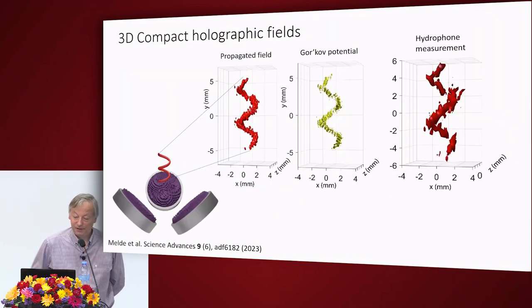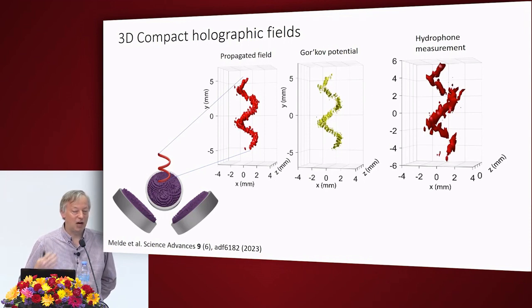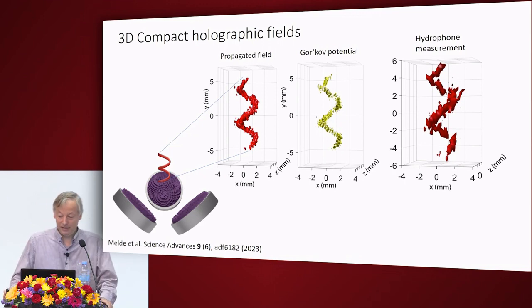And this is what we have in terms of intensity. We can calculate, it came up yesterday, the Gorkov potential. It's a chance of basically figuring out what the forces are likely to be on the object. And this is our hydrophone measurement of the experimentally realized field. So we can really do this in 3D.